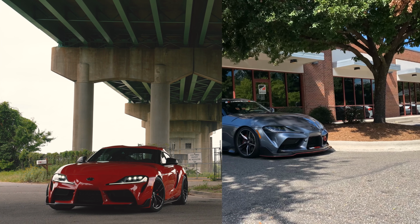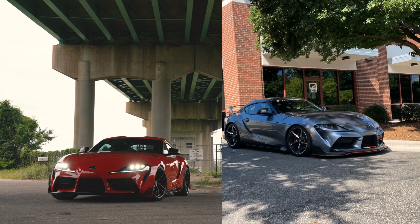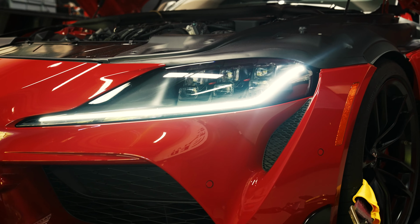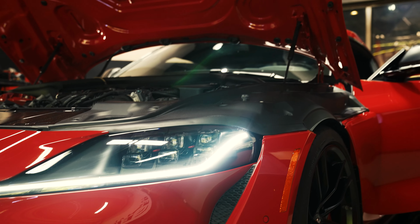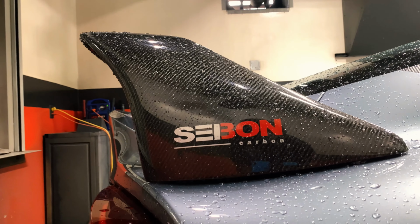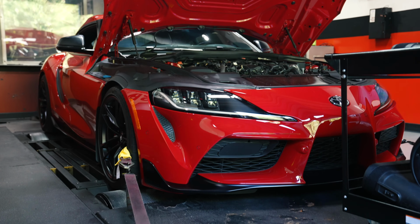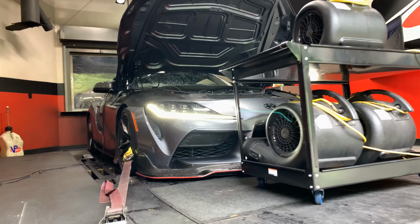Now, both of our Supras in this comparison each have our Stage 3 package, we're tuned by the same tuner, tuned on the same dyno, and even better, we're each completed just days apart from each other with very similar conditions. And the results may surprise you. But before we get into that, let's run through the differences between the 2020 and the 2021 models real quick.